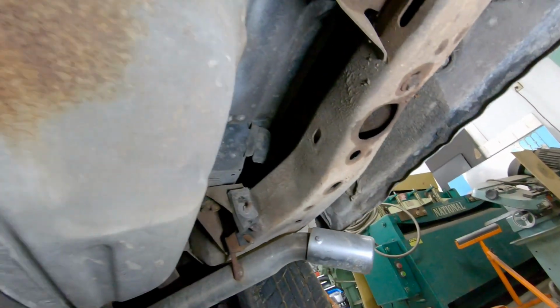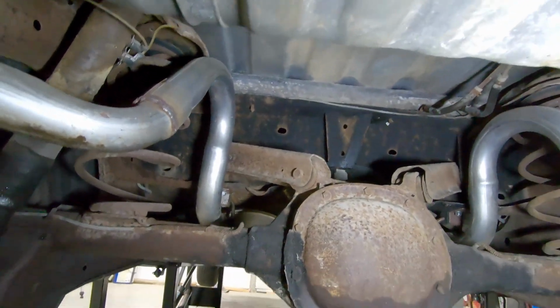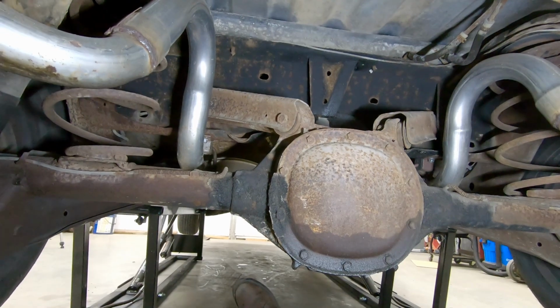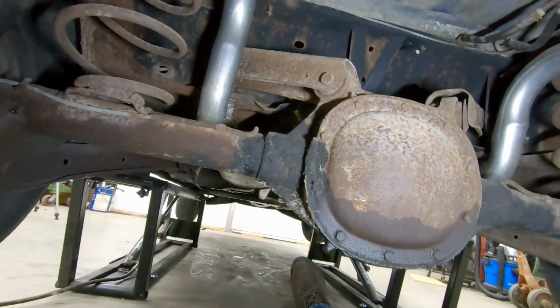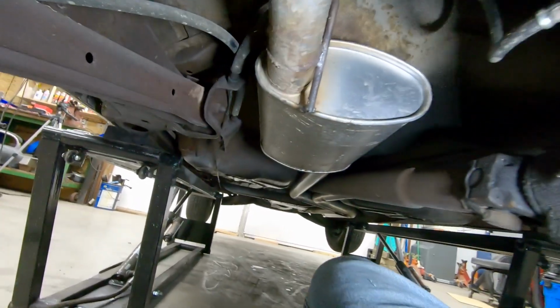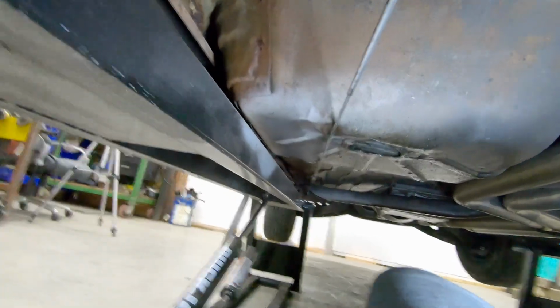Body doesn't sound like it's full of Bondo there. So I guess the big one, oh well, here's our rear end. Standard. What are those? 8-inch? 8/8, something like that. Okay, let's go back up here to the front.